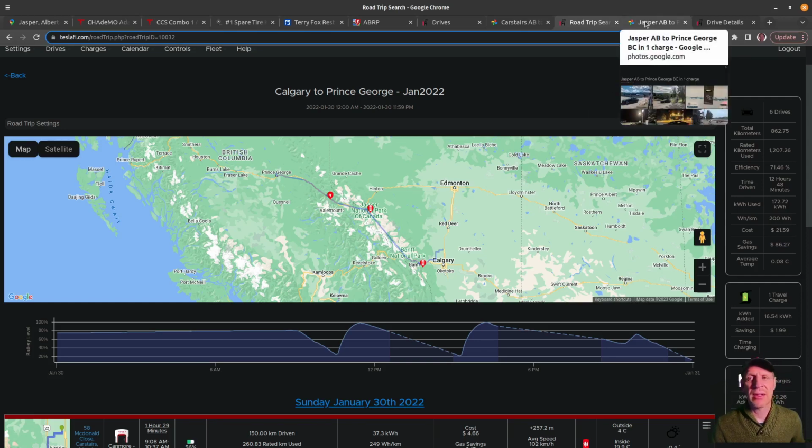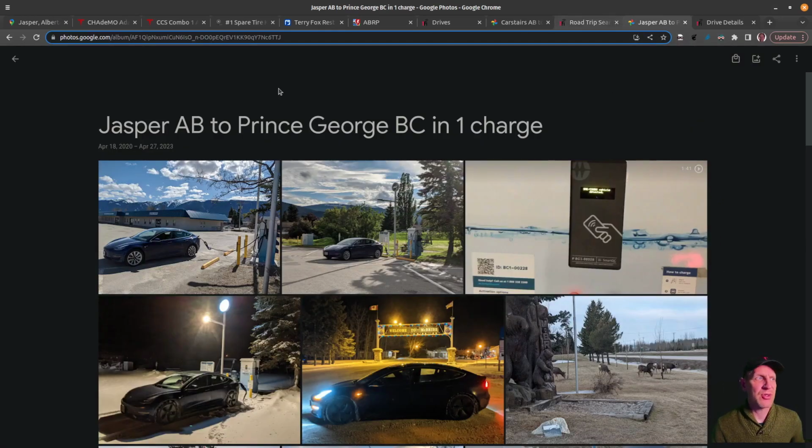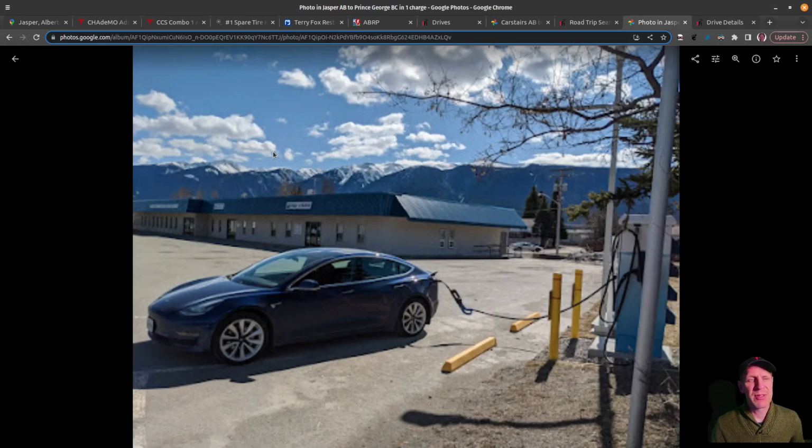All right, so let's take a look at the actual drive I did in a single charge from Jasper to Prince George. So I'm just going to go through these pictures, and I've grabbed some pictures not just from this trip but from other points of the year, just to point out the charging stations. So I'll just narrate this.